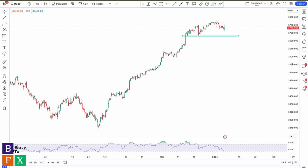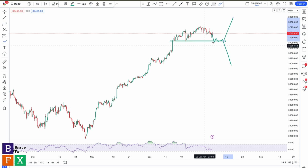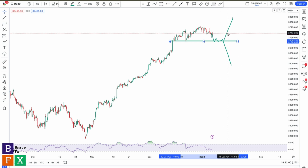So what I would do is simply wait for price to creep into this area of value, consolidate a bit, and either give you a bearish breakout or a bullish move. Either of these price movements would give you a clear signal as to where the market is headed. Then you can take better trades, right?